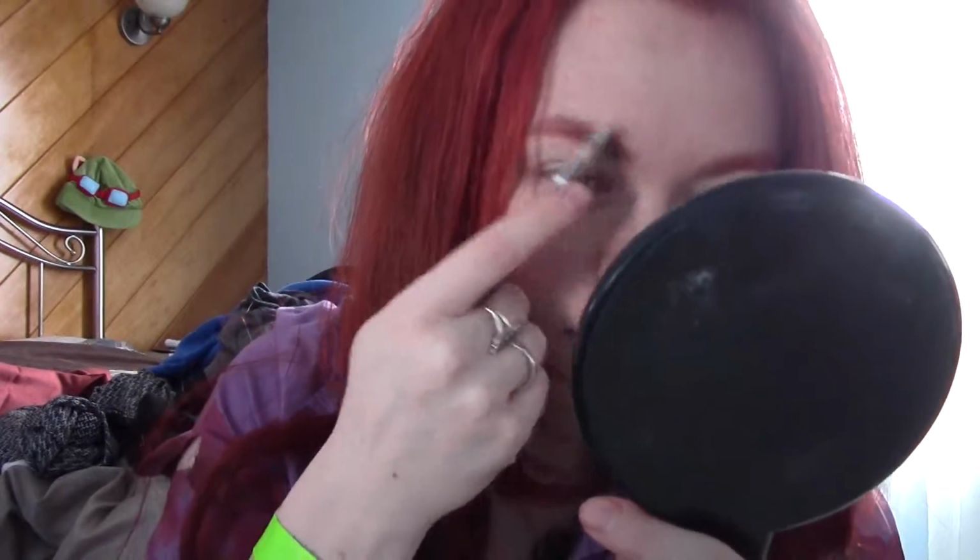Oh, I'm smudging. Smudgies. To make it look a little bit more natural though, you're going to want to make sure to use a brush and blend it all out. Otherwise, it's just going to look like you painted your eyebrows on.